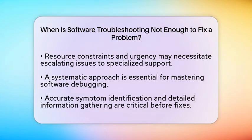Lastly, consider resource constraints and time sensitivity. Sometimes, troubleshooting can be slow or resource-intensive, especially when the problem is urgent. In such cases, escalating the issue to specialized support or replacing faulty components might be more effective.